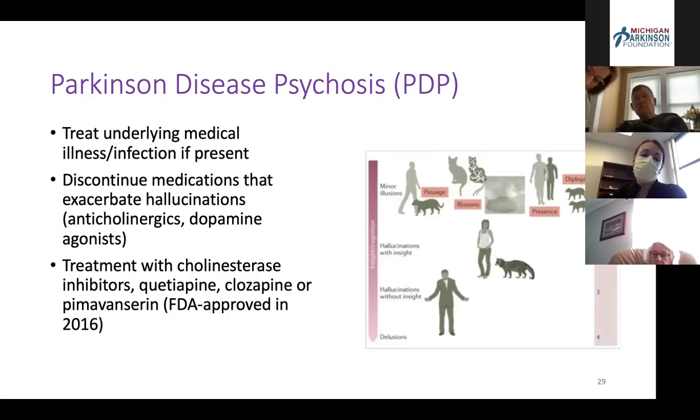So if we have you on an anticholinergic like trihexyphenidyl or Artane for, say, tremor, or some dopamine agonists, those can be culprits. Anything that increases dopamine can increase your risk of hallucinations. And for Parkinson's disease, what do we do to all of our patients? We give them a bunch of dopamine. So the medications that we give our patients to make them feel better physically then run the risk of causing hallucinations. And so it's a pretty delicate balance of how much do we give to help the physical symptoms?